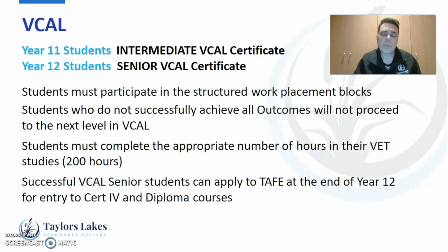VCAL continues to operate under the outcomes and competencies-based assessment, and as I said, VET is a very important component to the experience of VCAL students at Taylors Lake Secondary. So all students in VCAL are undertaking a VET subject, and a VET subject essentially means you are completing a TAFE qualification while you are still at high school.